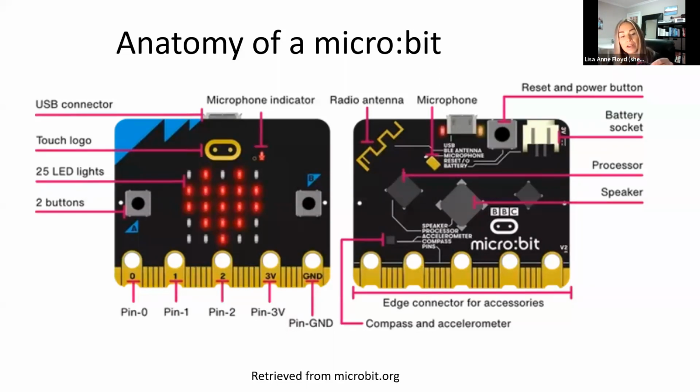The microbit also comes with some pins at the bottom. So we have some built-in sensors that we're going to be using today for this webinar, but you can also attach other things to this. So you can attach an alligator clip to a fan. You can turn on a fan with your microbit, or maybe turn on a motor to drive a car. There's like a little mini car. There are lots of different attachments that you can get for the microbit, and they're pretty inexpensive as well.